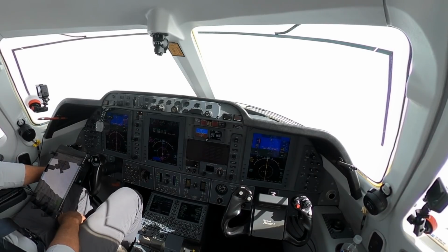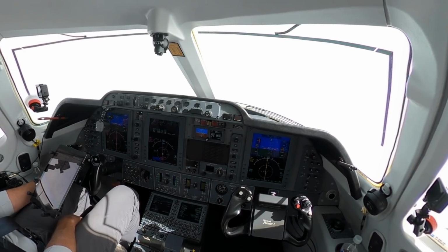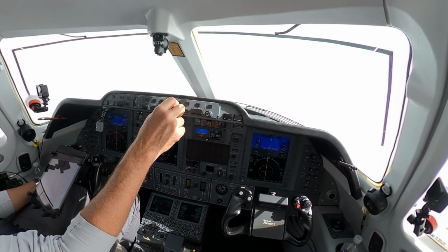Automated weather observation, 2057 Zulu weather, wind calm. November 0 Golf Mike, descend and maintain flight level 240. Flight level 240, zero Golf Mike.